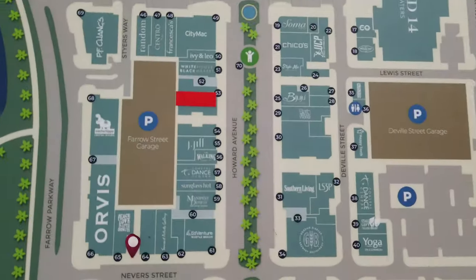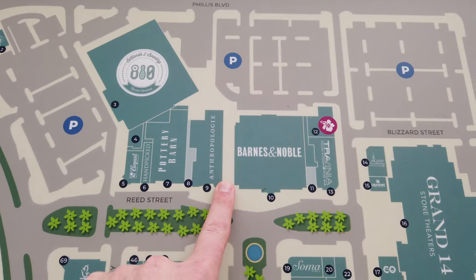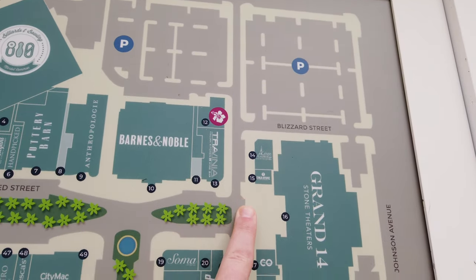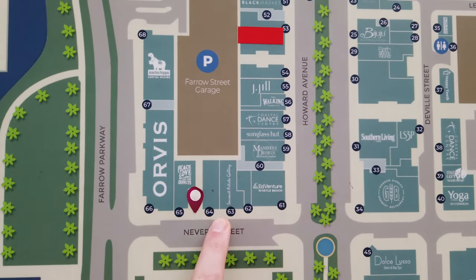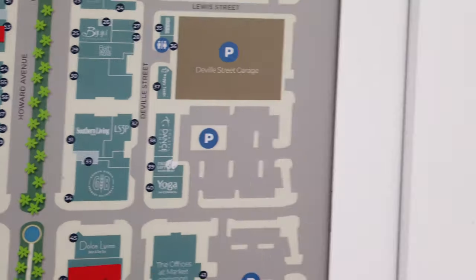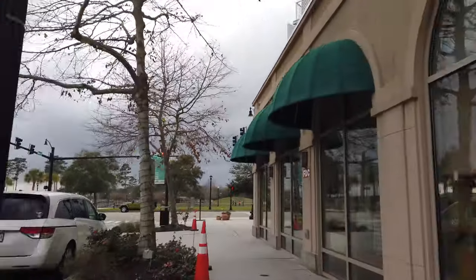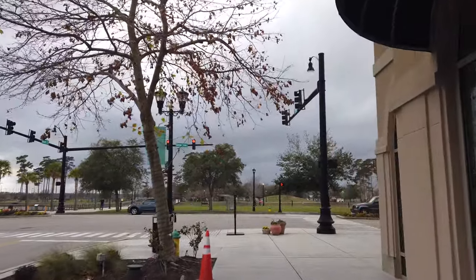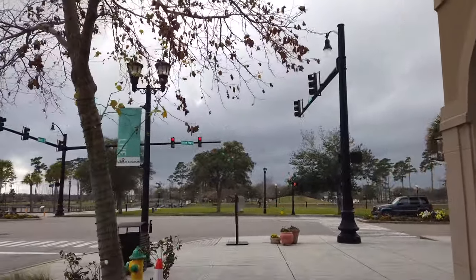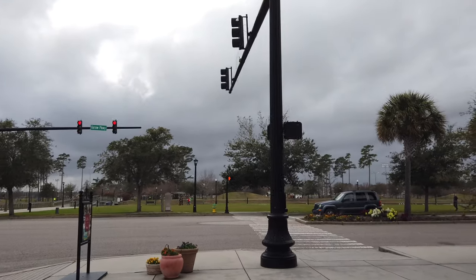All right, so wayfinding time. Last time we spoke, we were here. We came around this way, came down, crossed over, and now we're here. All right, let's cross Faro Parkway before it starts to rain, because it looks like those clouds are ominous at the moment.